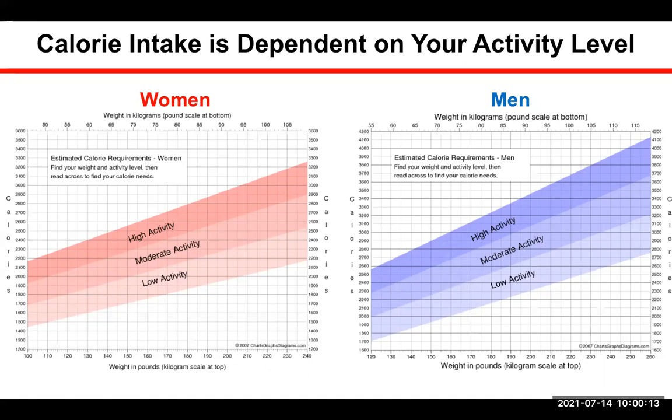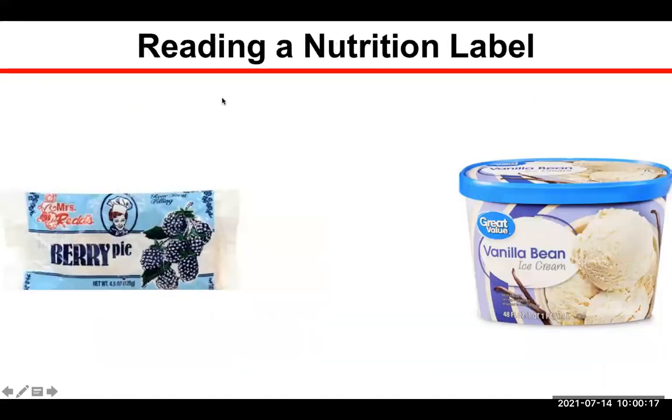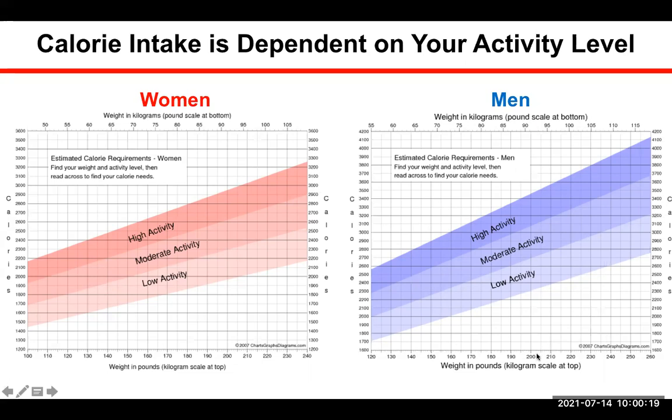And so say we're a 200 pound man and you don't do really any exercise. You're just sitting all the time. Basically, to not gain any weight and to keep that typical steady state weight, you're going to want to eat within this caloric range.